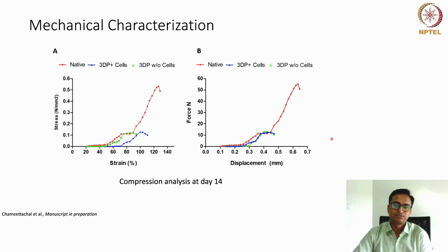But we hope that after in vivo implantation, or after remodeling and regeneration, the rabbits will gain their vision, the bioprinted cornea will become transparent, and it could help to restore the vision in the patient. So these studies are going on.